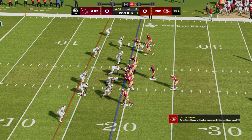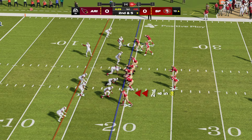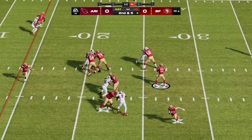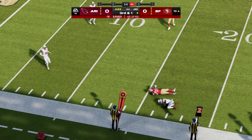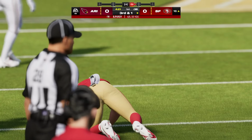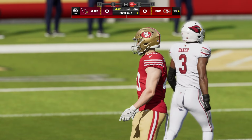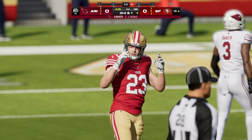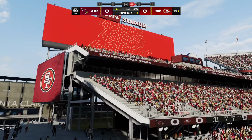Counting down toward the midway point in quarter 1. Throwing on 2nd down, it's Purdy. He'll get this out wide here to McCaffrey. And he's dropped just before the line to gain. 4-yard pickup leaves him with 3rd and 1. He's already proven to be a factor in the running game on this drive. Now he gets involved in the passing game.